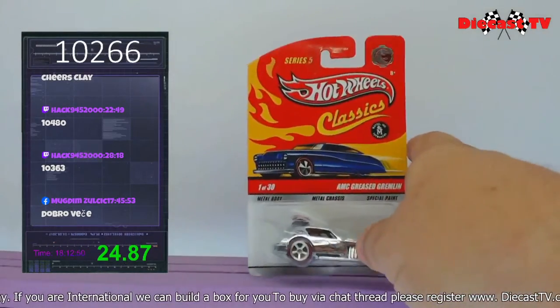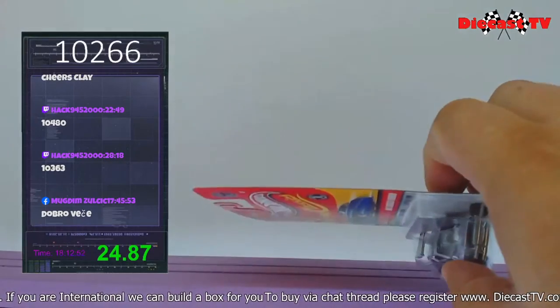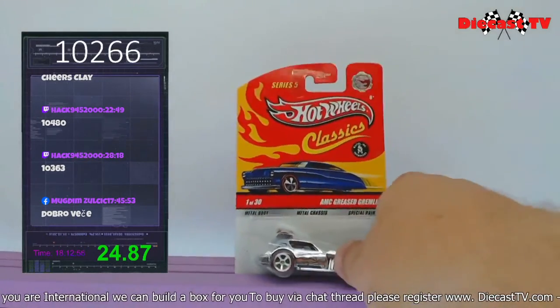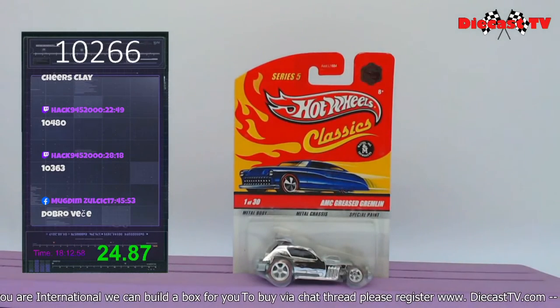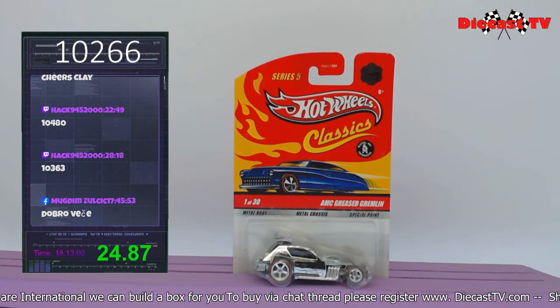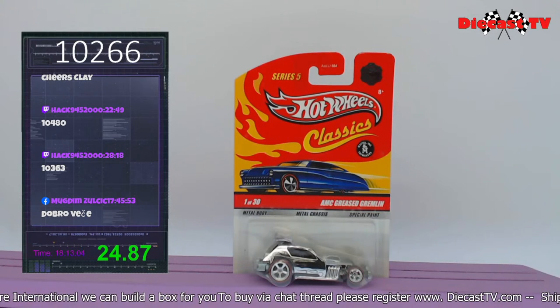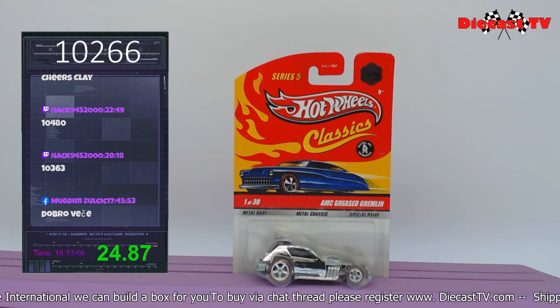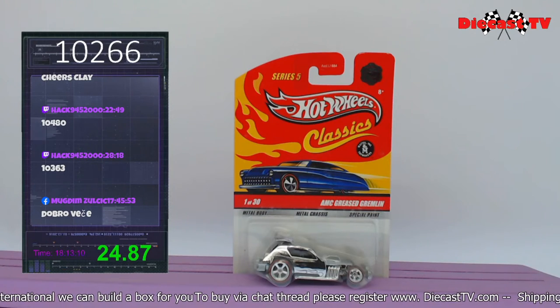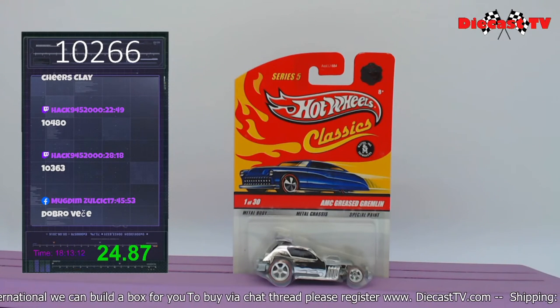So if you do collect them, this one here, just so you know, the card is pretty clean. It's nice and crisp and clean. That's for sure. Corners are nice. If you want to get this one and you want to collect those ones with the rubber tires, great idea. There's all kinds of them you'll find out there, and this is a good way to start. So if you want to get it, just 10266 is the number. Just put it in the chat below. It's yours. So that's number 10266.